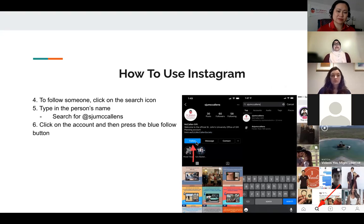Once you click on that, that account will be added to your account and you'll be able to see any posts that we make. I'd really suggest following us because we do little snippets of events that we have. We also promote events that we have, and post pictures of events that we did have, so you get to see what we're doing, and also little university updates as well.